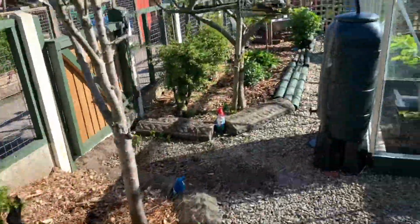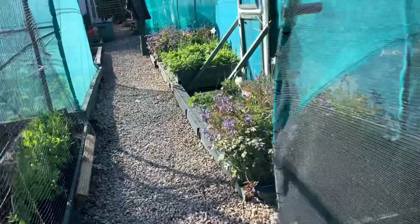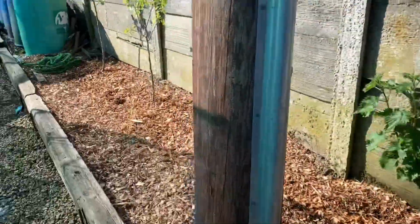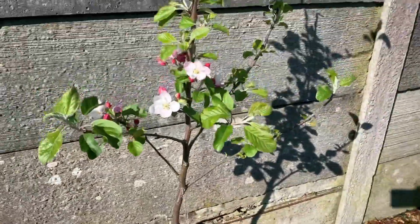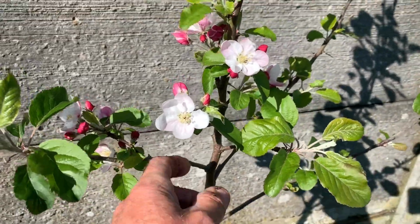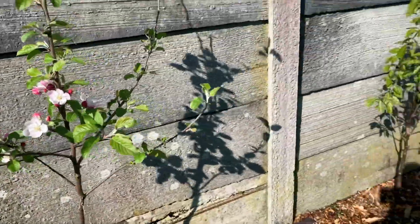Taking the horse home now. I've had the horse out, I've filled all the butts up. So every time I have the horse out, I fill them up and give these trees a good drink as well. Yeah, so we're all topped up again. I had it out anyway. This is the first blossom we've ever had on the Golden Delicious, this one. So I'm hoping for an apple this year because I like Golden Delicious.